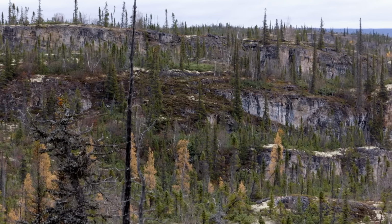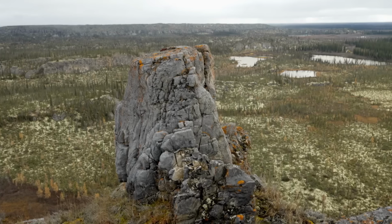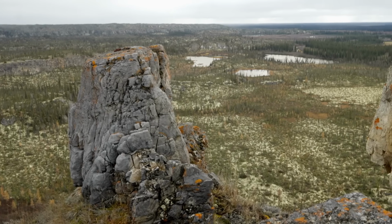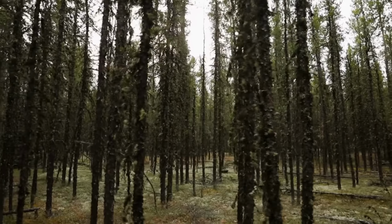Good morning, day two. I'm gonna work on scouting and see where I wanna put my shelter. It's pretty nice up here. My only thought is whenever it gets snowy and the weather changes, what's gonna happen? Do I wanna be down in the trees a little bit more? Covered, it'll probably help me keep warm. I just gotta find the right place.